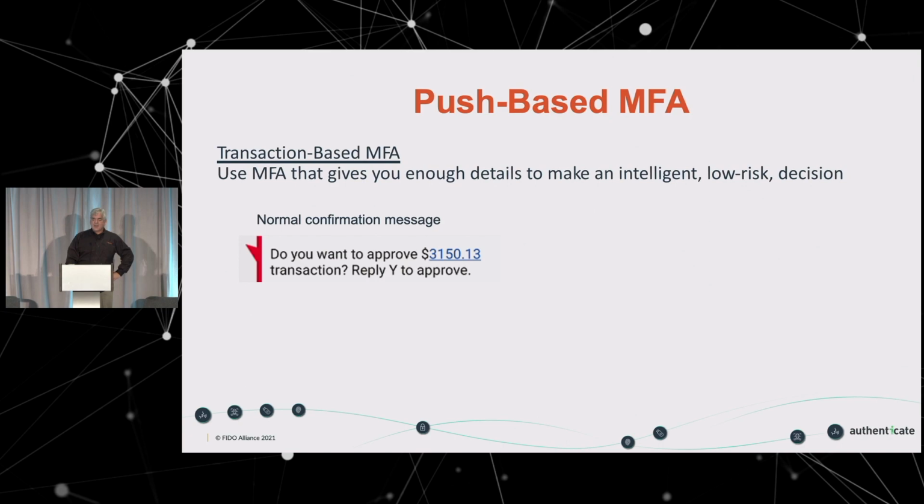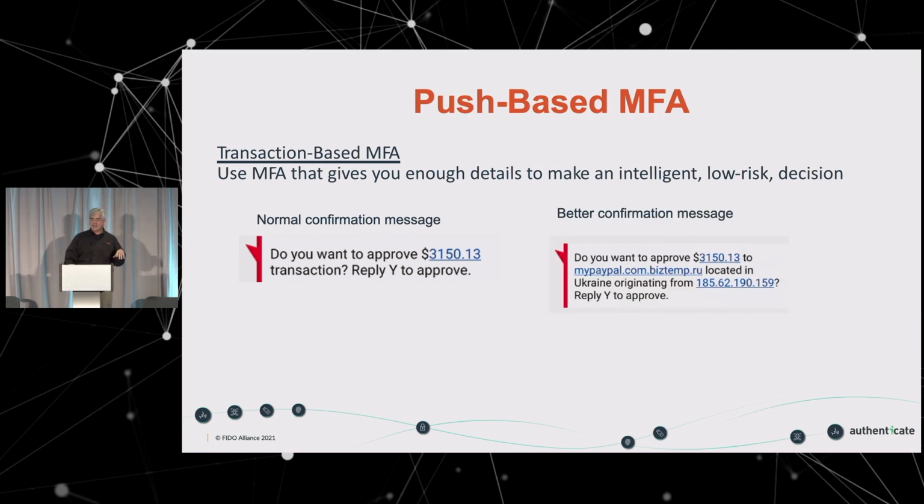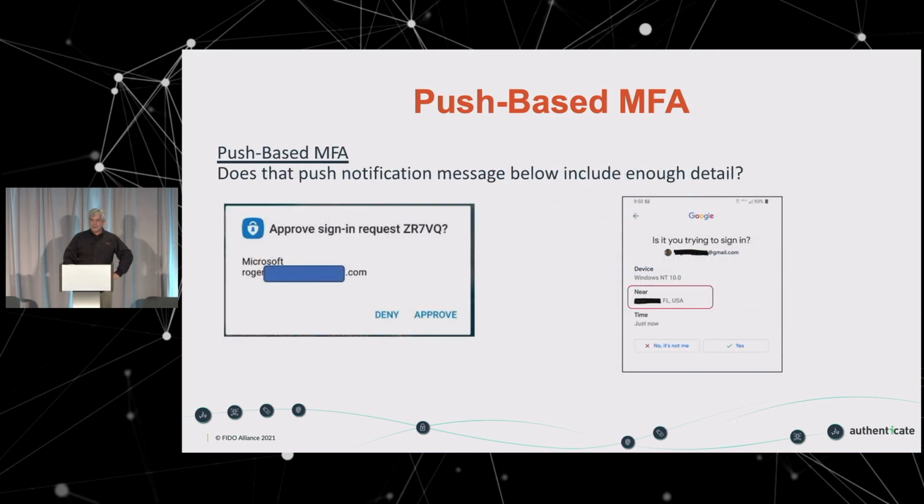Or transaction-based MFA, where someone's going to buy something maybe on the web and they get some type of approval message there. Maybe you might call it push-based authentication. Hey, do you want to approve this transaction? Well, yeah, I'm trying to buy this TV at the site. But maybe if you found out that the site, because you've been man-in-the-middled, wasn't the site that you thought it was, it'd be better if you got more information that would give you more context. So when you're doing transaction-based MFA, give as much information as you can so the end user can make the appropriate decision.